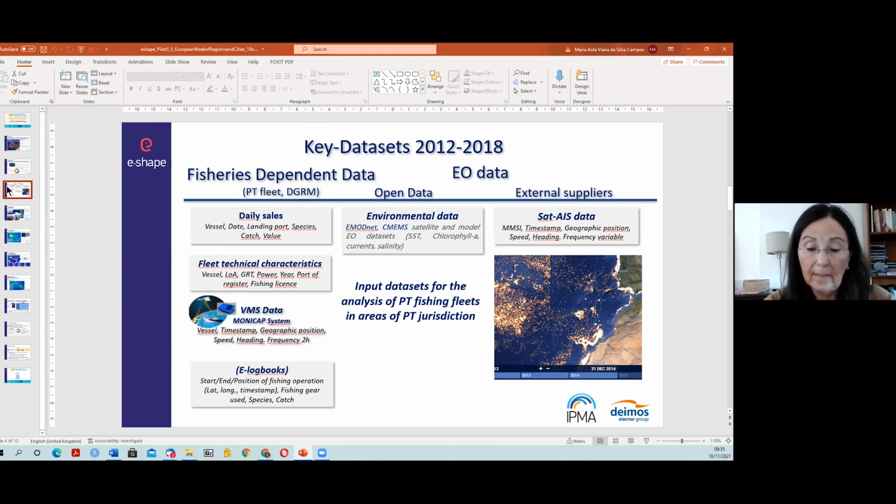VMS data. During the last 2 decades, this data have been added. So now we have data about the real-time positioning of fishing vessels and associated speed and course. And this system allows to define vessels' trajectories over a long time. This system is also responsible for the emission of the electronic logbooks in which the fishing events are reported daily, along with information on the fishing gear used and catch by species.